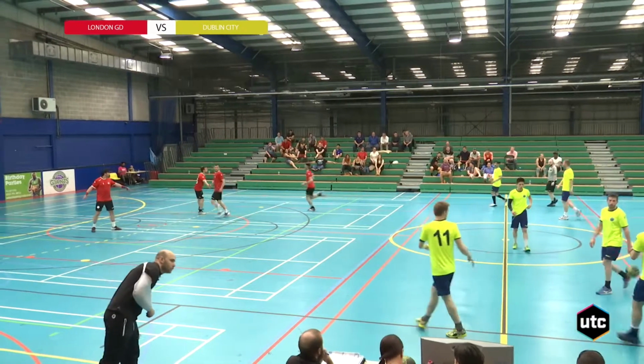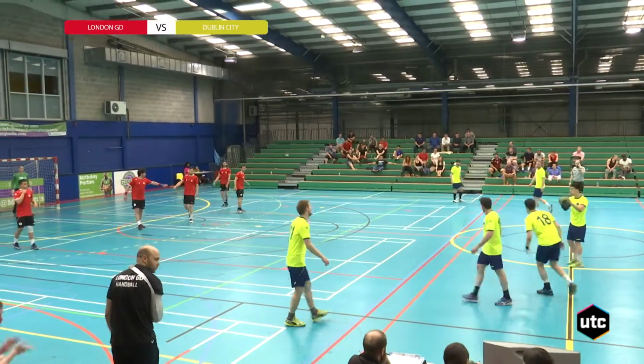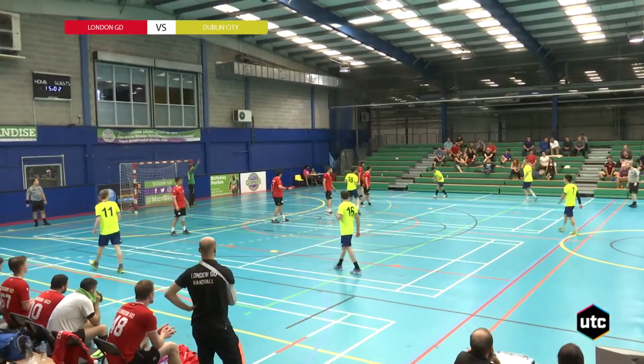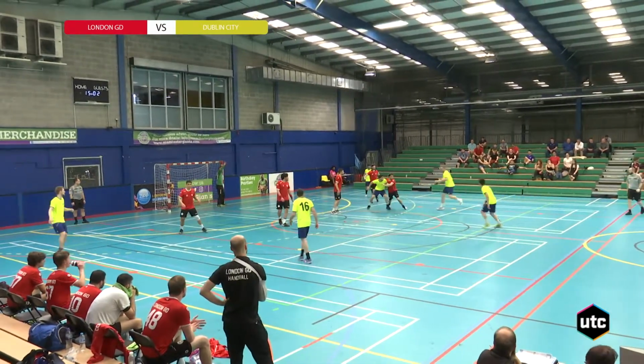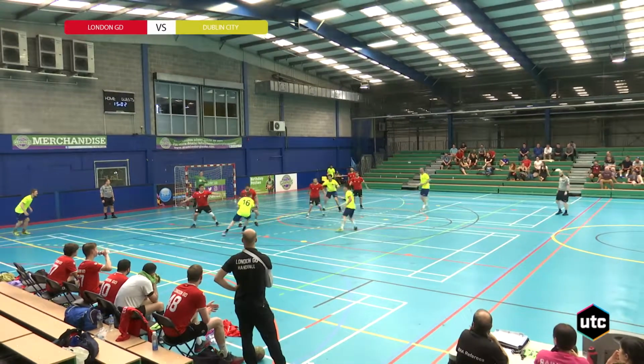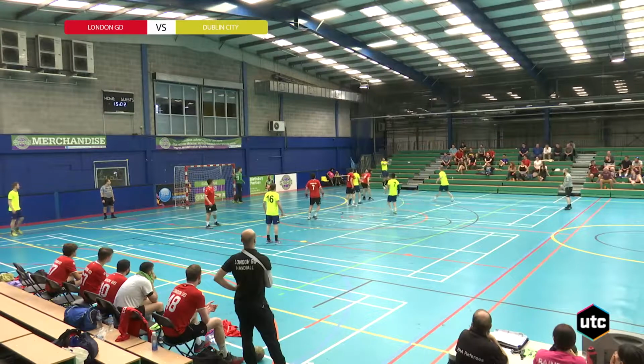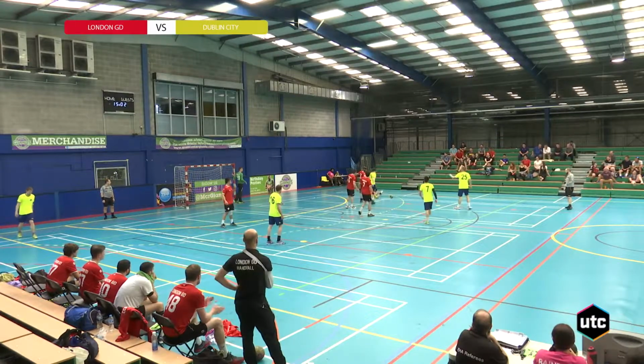Disaster for Dublin City. A man up and wasting an opportunity like that, not getting back quickly enough and being punished on the counter-attack. And it's a 2-goal lead once again for London GD. Zagier out to the right-hand side, need to move that ball, eventually finds its way out to the right wing, but good defending.